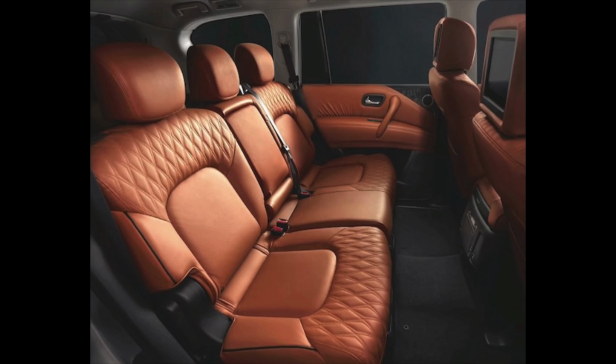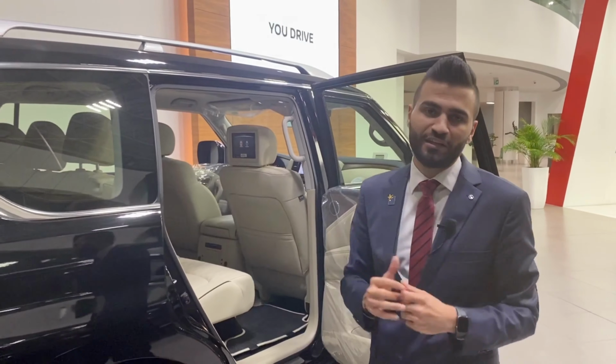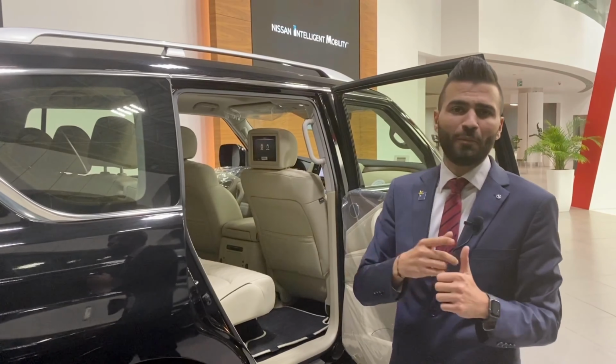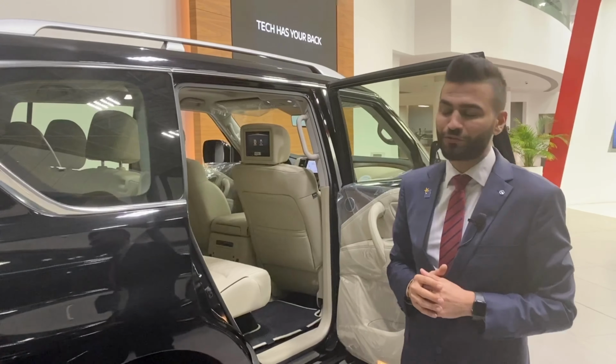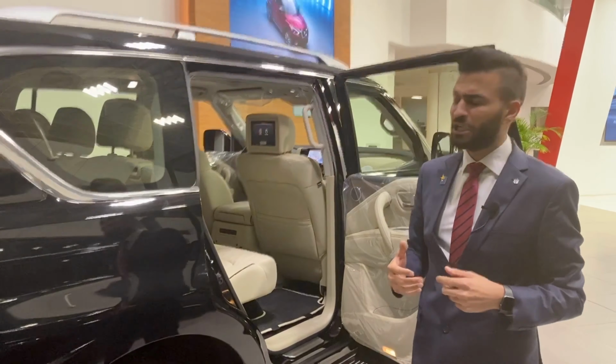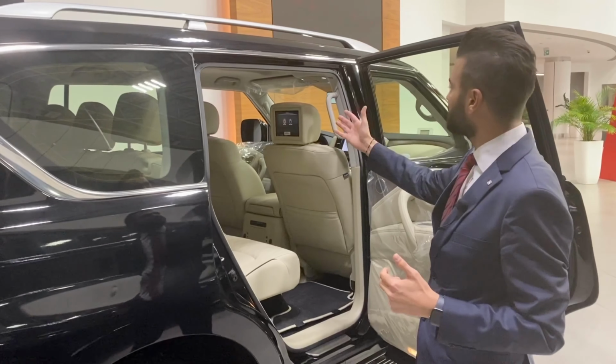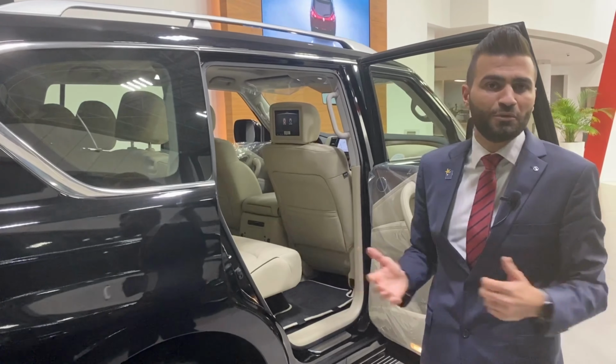Let me get to the back of the car. The family entertainment systems in the back are completely independent and can work simultaneously. It has an HDMI support or a USB support. What I mean by simultaneously? Suppose you have two kids, each one can watch its own movie. At the same time, parents, or the driver and passenger, can listen to the music.